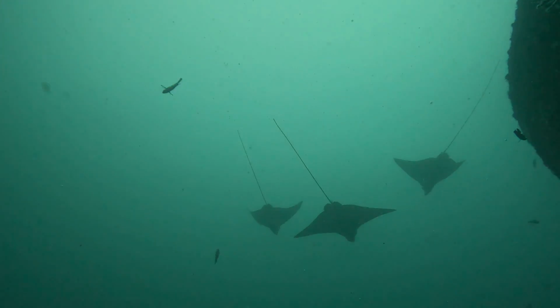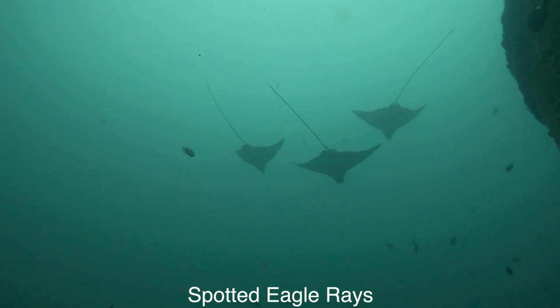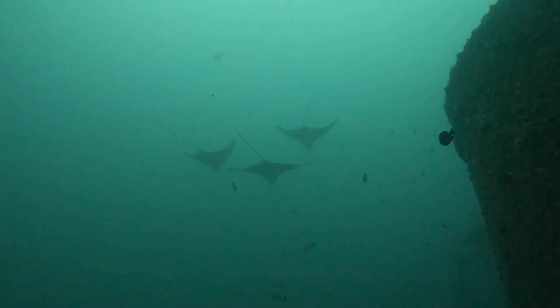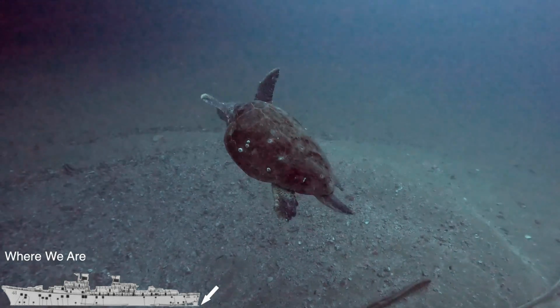Oh my god! Look at that, 3 eagle rays just gliding. Now, a group of eagle rays is called a fever, and they're just sitting there relaxing in the current. As we drop down onto the stern, we come across a big loggerhead turtle.